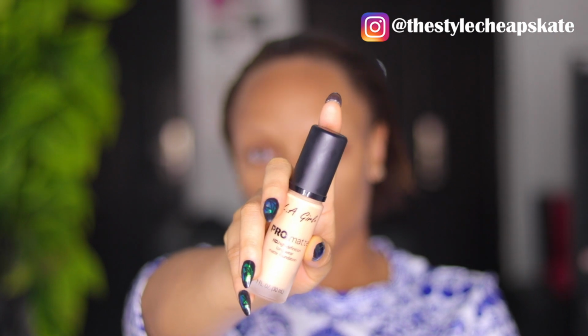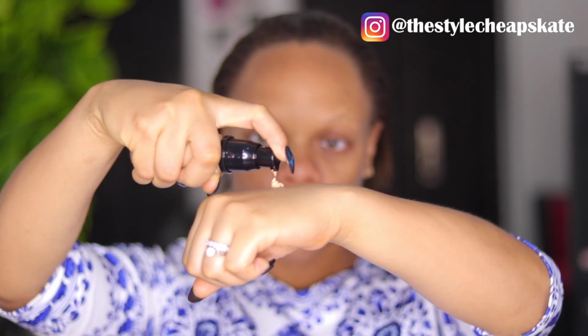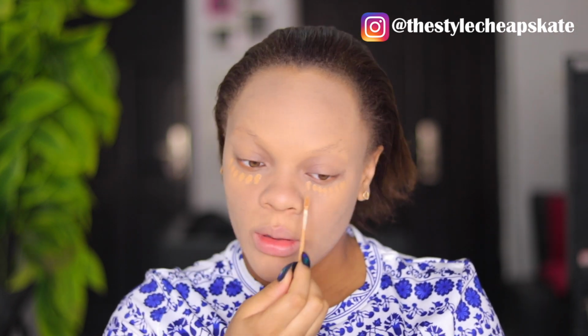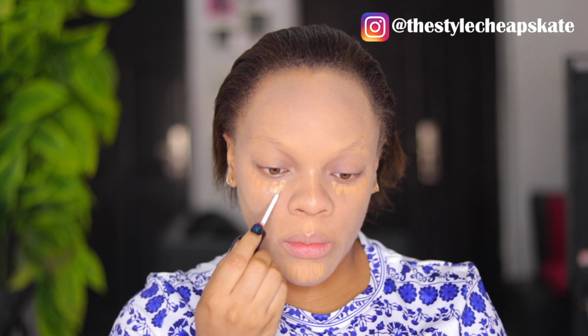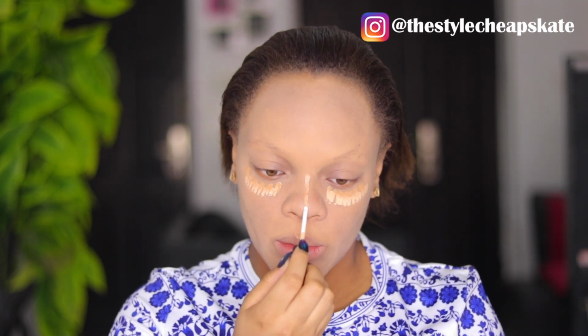So for my foundation, I'm using the LA Girl Pro Matte Foundation, and I love this foundation so much, guys. Like, it is so good. It has a perfect sweet finish, but for some reason I don't know why it was looking so light on camera. I have no freaking idea what happened. Anyway, I'm also adding my concealer. This is the Maybelline Fit Me Concealer in the shade Caramel. I'm applying this under my eyes and all the places I like to cover up and highlight, and I'm also going to be adding my Zaron concealer in the shade Light just to add more highlights under my eyes.